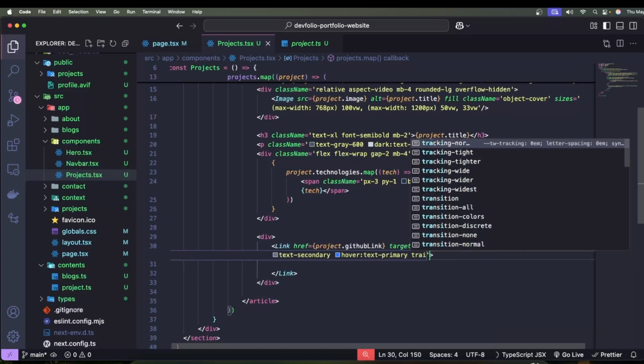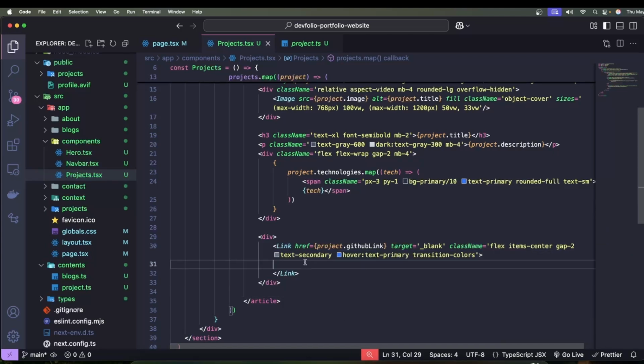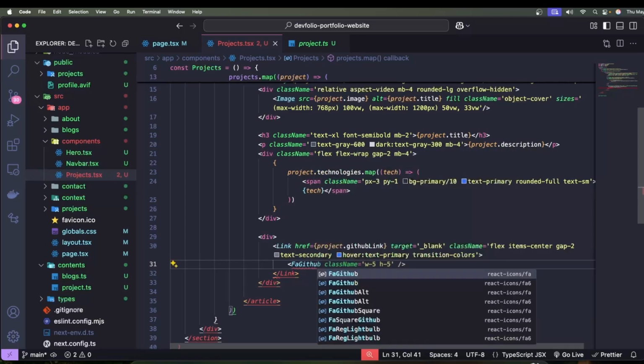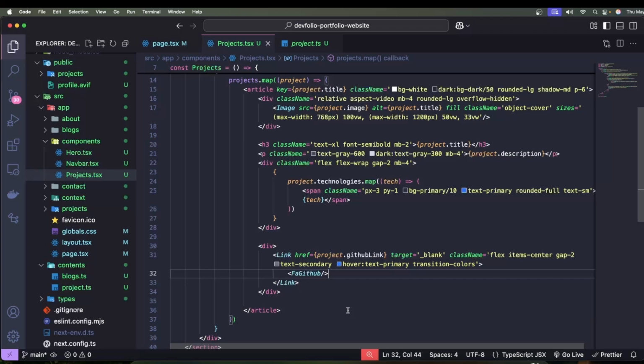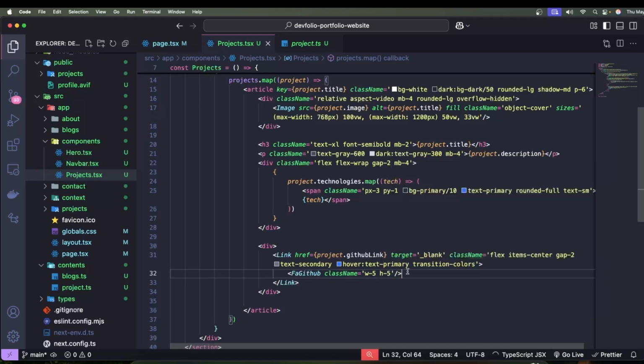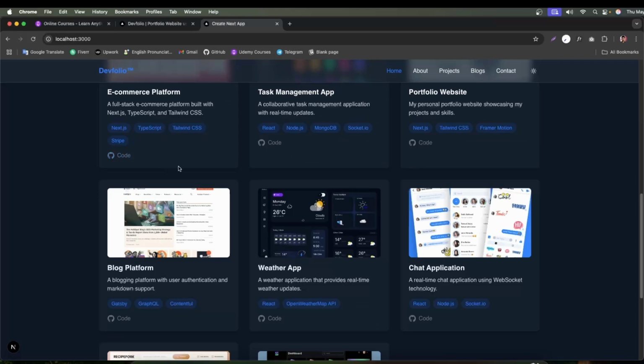and lastly transition on colors. Okay, and after doing that, inside it actually we will have GitHub. So we can say FaGithub, let me import it, and then here we can define the width of this GitHub. So that's like class name w6, or 5 is okay, w5. And after then we can have a span, and we will say code. Okay, so now if you check it, you can see you will have this.